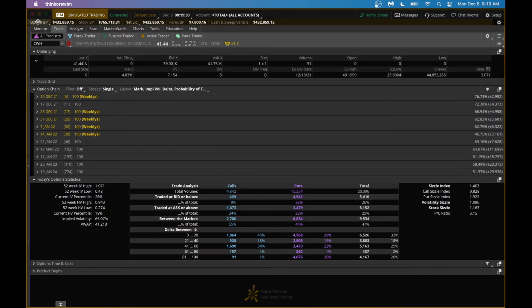All right, Camping World, as you can see here, $41 stock, all-time high is 49, and looks like the put-call ratio is 3.15. That tells you there are more put options traded than call options. So that tells you at this time, folks are hedging and buying put options. They think there may be some downside. As a contrarian, you could buy some call options here and really take advantage.